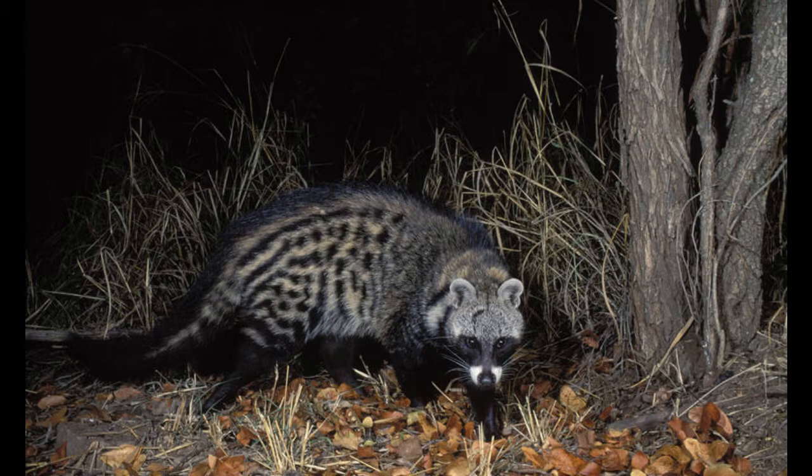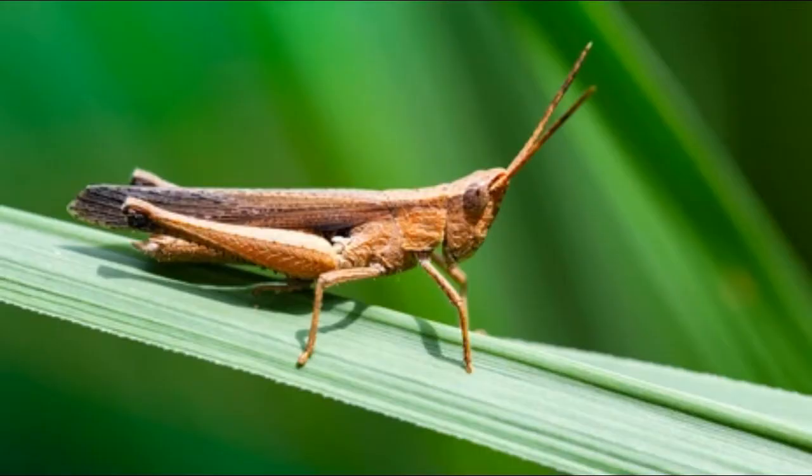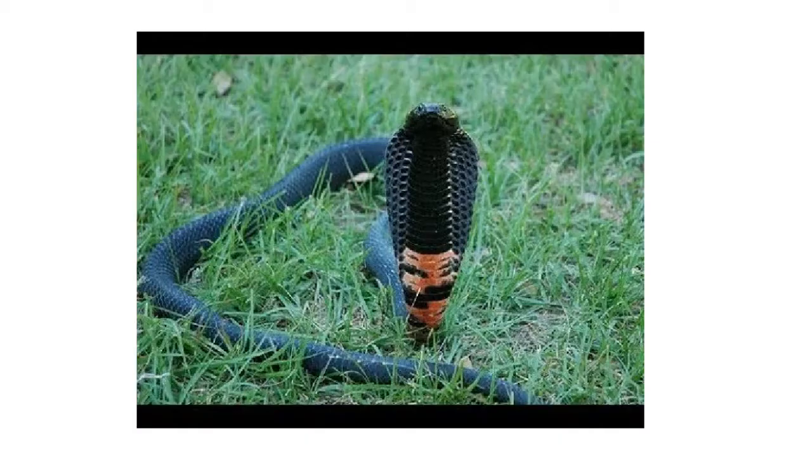Civets are omnivorous, eating both plants and animals, including rodents, eggs, fruits, seeds, and berries, insects, and reptiles. These animals are known for their tolerance of toxic prey items, eating millipedes, some amphibians, and even snakes.